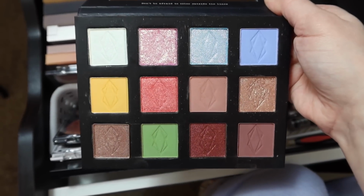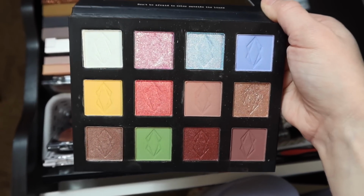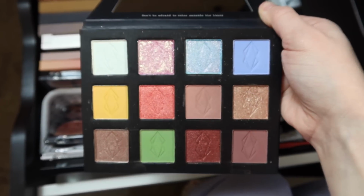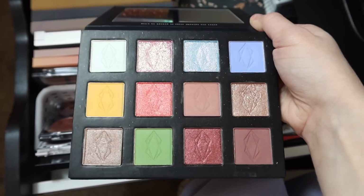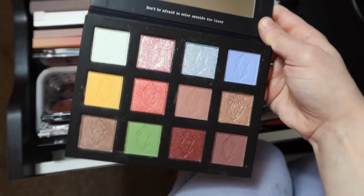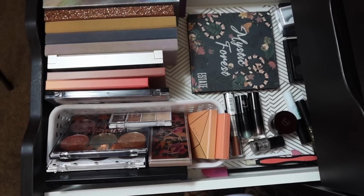Now that it's January, this is the month where I really like to lean into the frosty, light, sparkly colors. And I think that top row is perfect for that with the light blue, kind of snowy multi-chrome there. So yeah, this one I'm really looking forward to playing with this month and just creating some more looks with it. I think that's going to be my only palette.